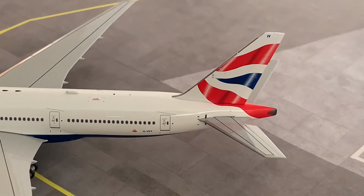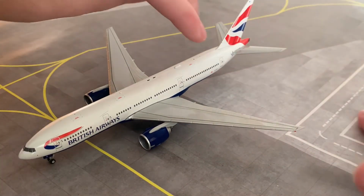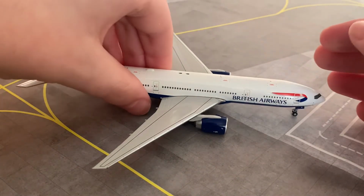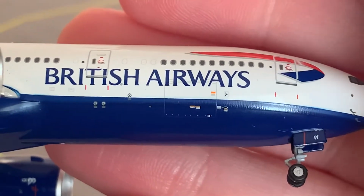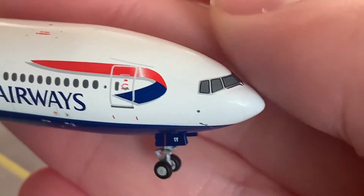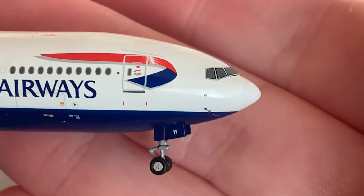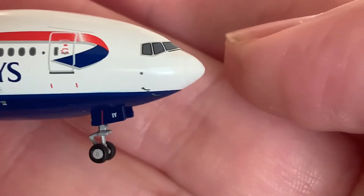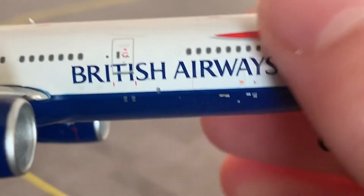So moving on to the other side of the aircraft, I will show you a close-up view of the 777's engines and the landing gear as well. Just going to pick this up for the side, if you don't mind. On this side of the aircraft, you can see the forward baggage compartment. On the top here, there is no emergency escape hatch, but that's all good. But here is a nice view of the nose and the shape of the nose. Very, very nice. I do like that it has a little bit of shape to it. You can definitely feel it if you put your thumb over that area.